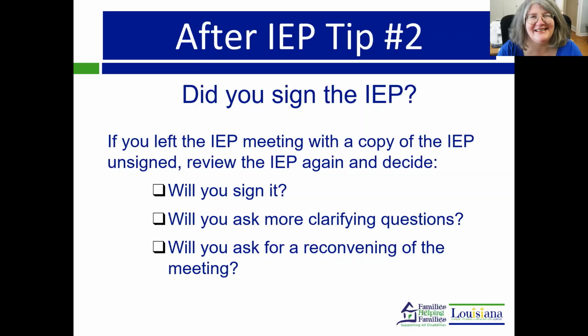Will you ask for a reconvene of the IEP team? This is like the third thing that you could do. Ask for a reconvene of the IEP team. If you're reconvening, make sure you put in writing what you want to do or talk about when you reconvene, and offer them different times and dates. Just because the IEP meeting is over doesn't mean everything stops. Even if you signed it, this is where the real work begins for you and your child.